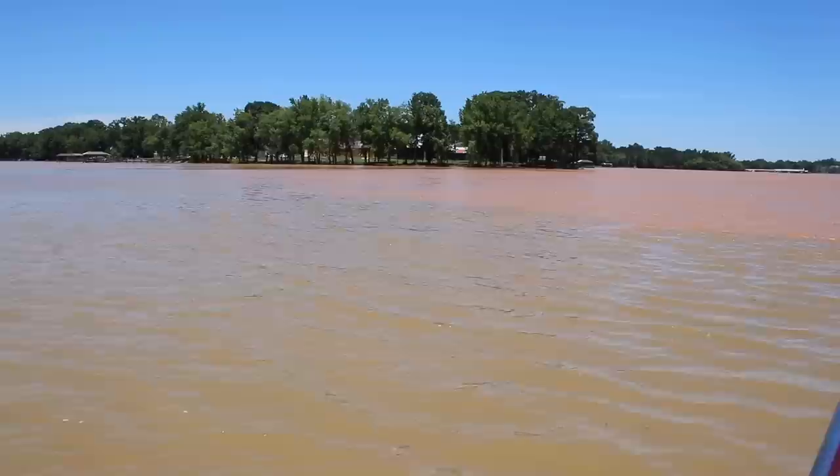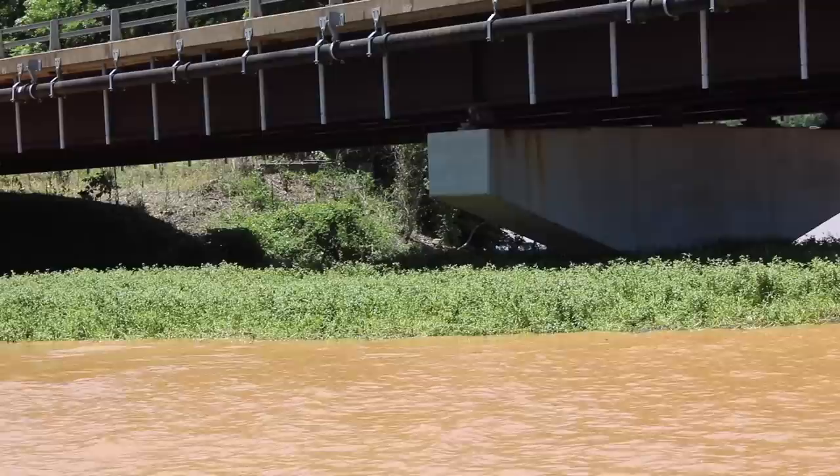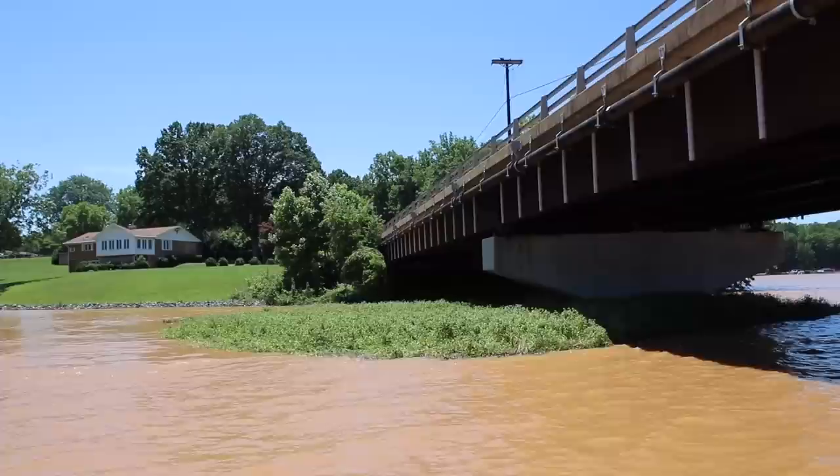Here's something really crazy up here. This is gonna look like a bridge that's got some little islands around it, but these are some massive grass mats from many miles upriver that have broken loose and made their way down here to the bridge and have got wrapped up on it.